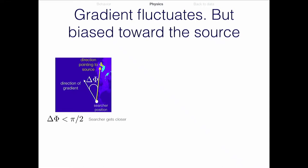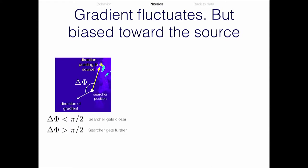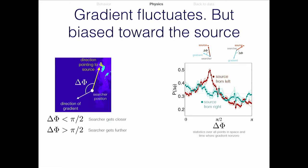Small angles are good. They move me closer to the source. But if the situation is this one at the next time step, and I follow the gradient, this is really bad because this angle is big, and I'm moving away from the source. So this whole thing works if small angles are more probable than large angles. So let's quantify the distribution of these angles.